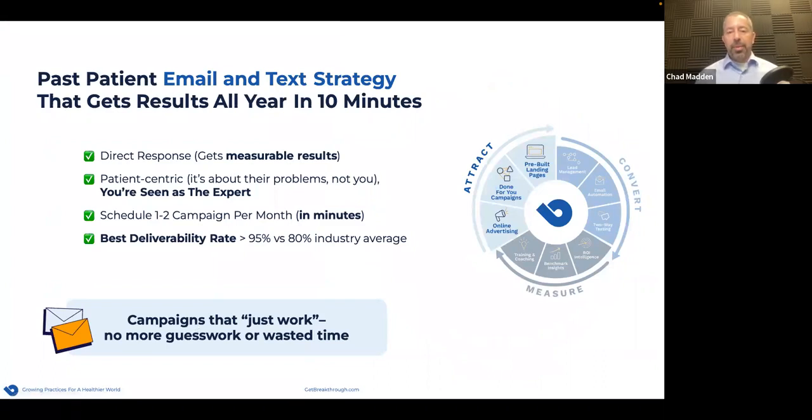So, in thinking about your strategy for the year, you want to use direct response, focus on a very specific action. You want to make sure it's patient-centric, and you want to send out 1 to 2 campaigns per month. What we do is we ramp up our frequency right before our slow season, so that we have plenty of patient reactivations coming through to compensate for the dip that we might be experiencing from people converting from cold traffic or direct access patients coming through, or physician referrals if you're in that situation.